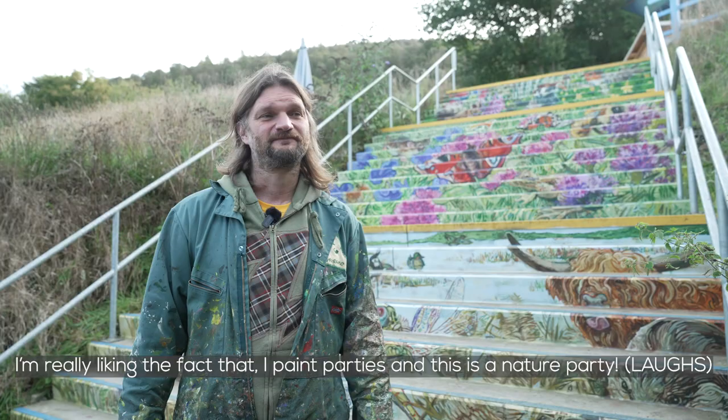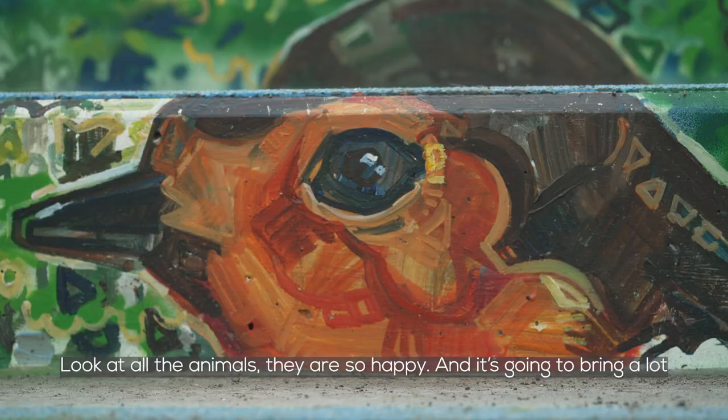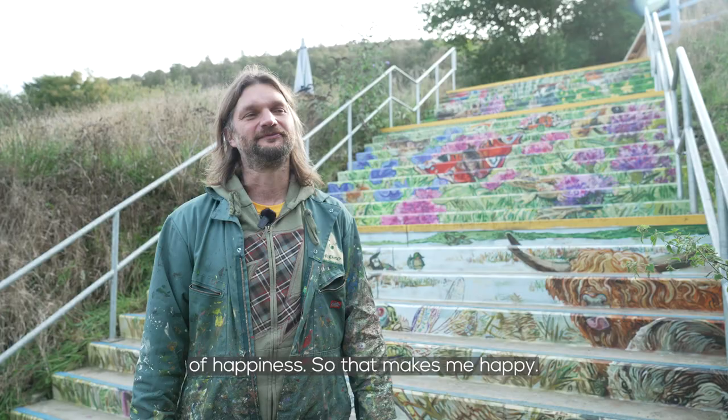Liking the fact that this is a paint party. This is a nature party. Look at all the animals, they're so happy. And it's going to bring a lot of happiness. So that makes me happy.